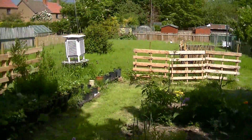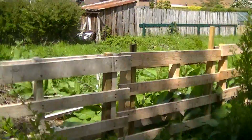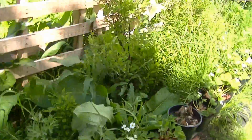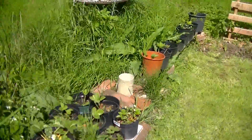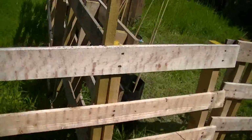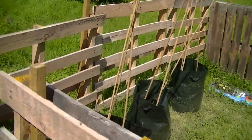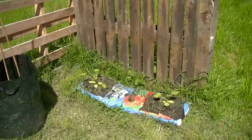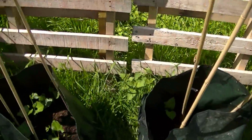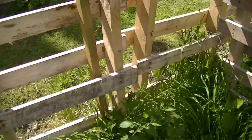There's an enclosure, and here, well, this is my weather charts, and this is where I've put a framework around to fence off the compost heap. And this is my little vegetable plot. My beans. The courgettes are coming on nicely. And here's the runner beans. And tomatoes.